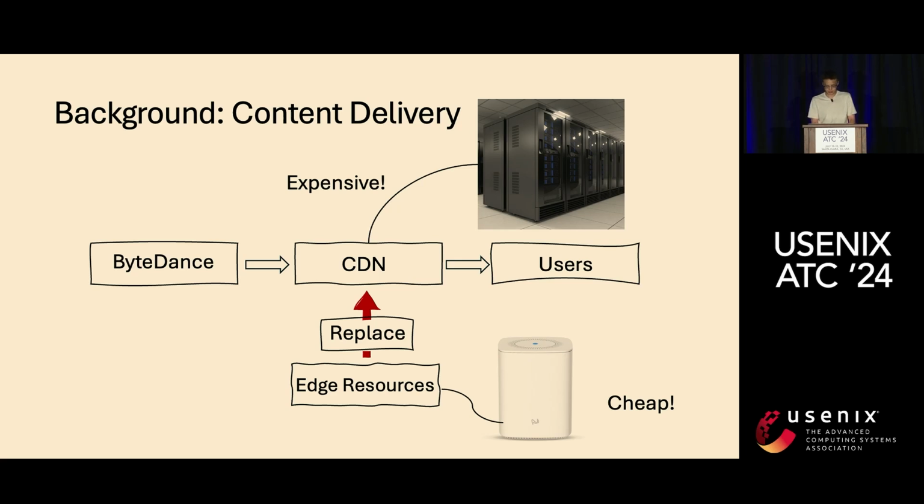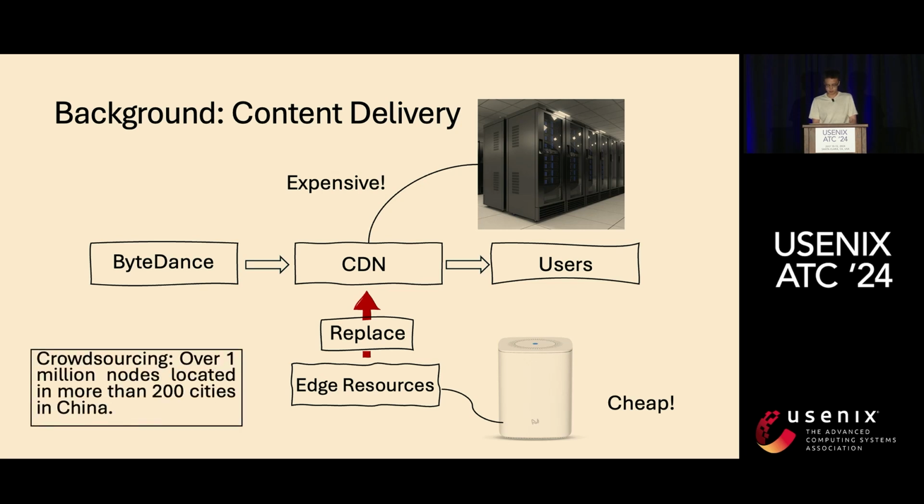And they are collected by third-party companies and sold in bundles to us at a heavily discounted price compared to CDNs. Usually its bandwidth price is just half of the CDN's price. Moreover, these edge resources are crowdsourced in China. In our system, there are over 1 million nodes located in more than 200 cities.